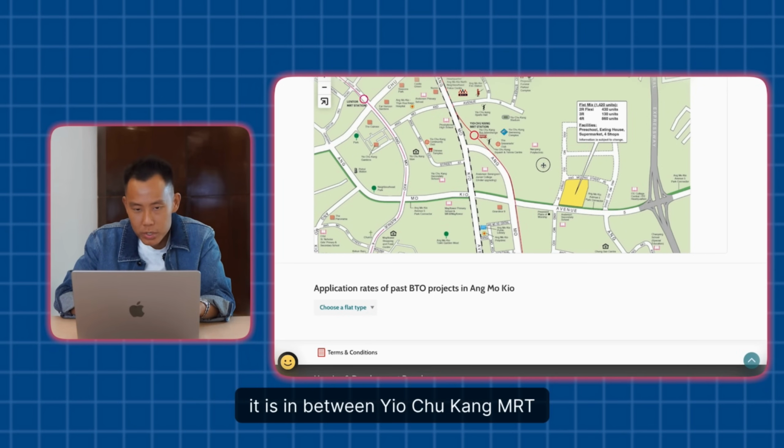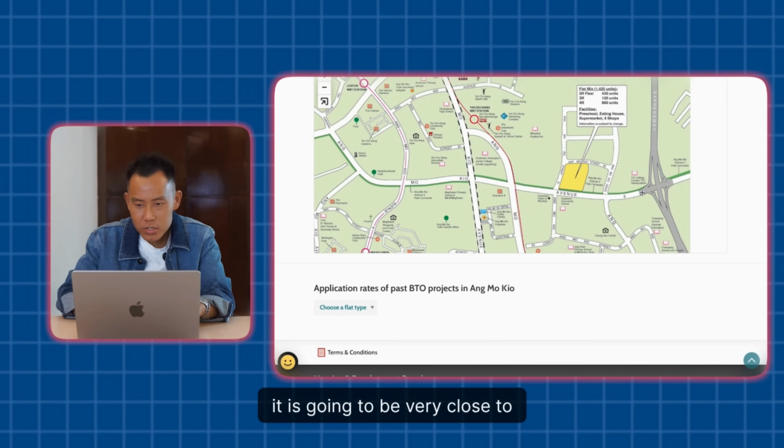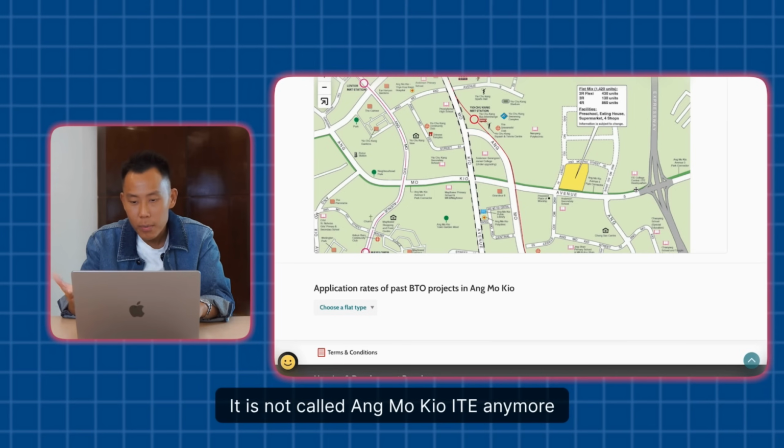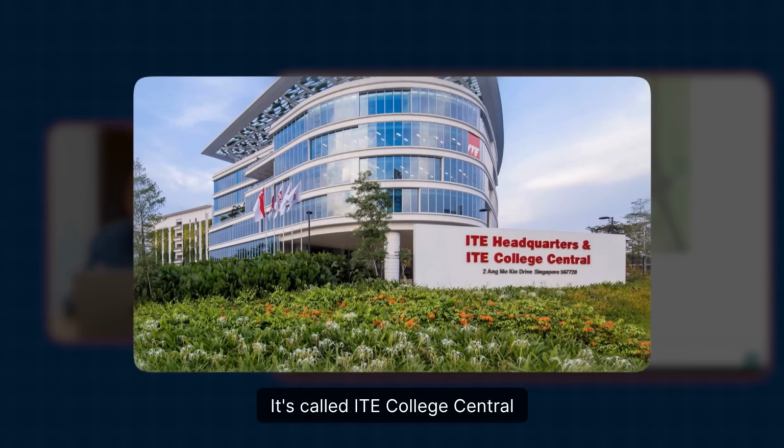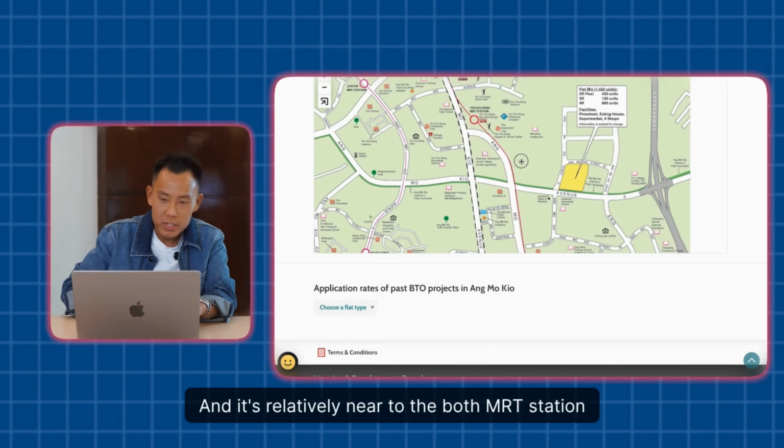In fact, it is in between Yio Chu Kang MRT and Ang Mo Kio MRT. In terms of the location, it is going to be very close to Ang Mo Kio Central. It's not called Ang Mo Kio IT anymore, it's called IT College Central. So it's very near to that, and relatively near to both MRT stations.